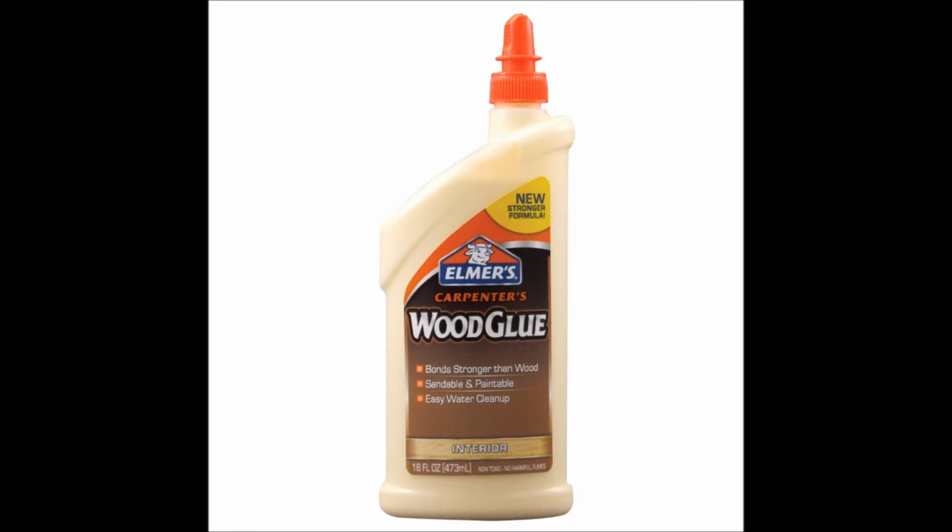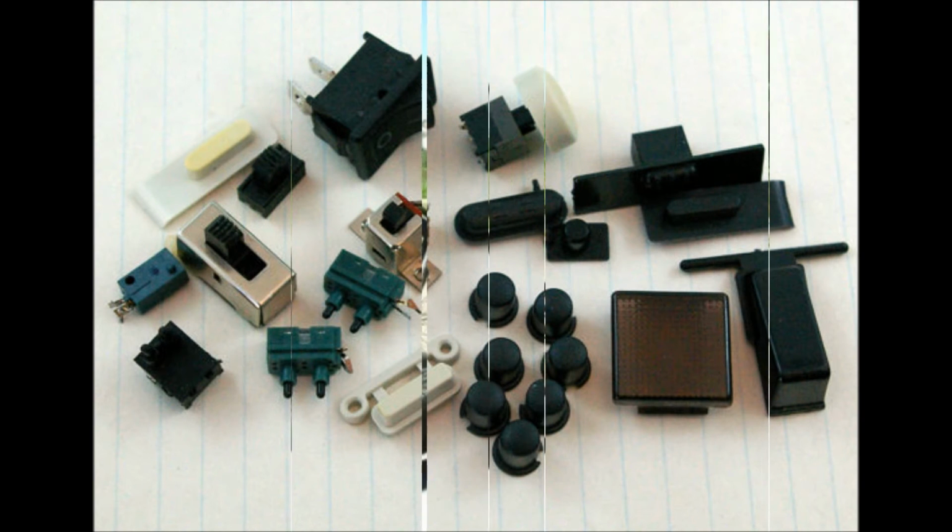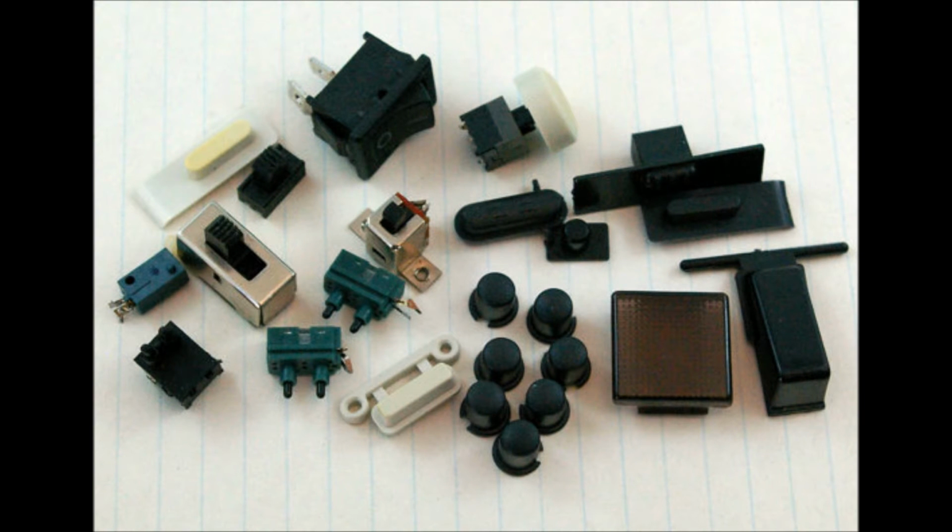Number four was car and bicycle tires. These contain something called stearic acid. It's derived from animal fat. The fifth source was plastic parts, which also contain stearic acid, and they're everywhere, including this computer that I'm using right now. The good news for Mac users is that Apple products strive to be as vegan-friendly as possible.